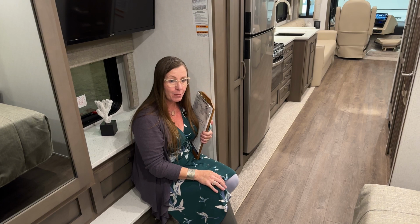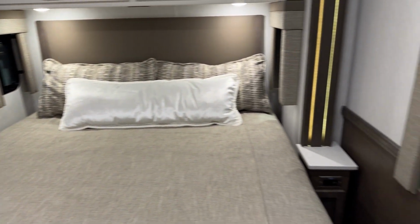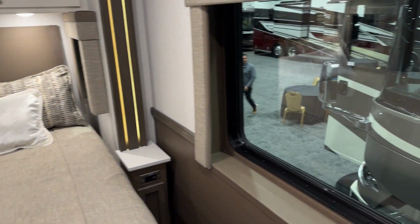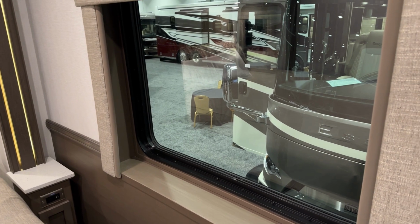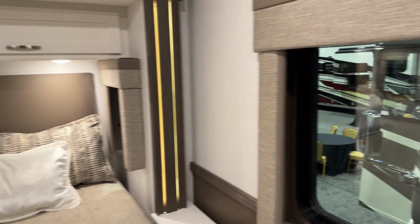One of my favorite things about this coach is this rear window that you have in the back bedroom. So much viewing space. If you were parked in San Diego in this little Bay Star, you could have ocean views for days right out of the back of your coach, waking up to that beautiful scenery.